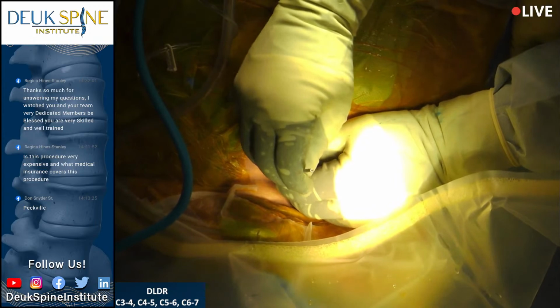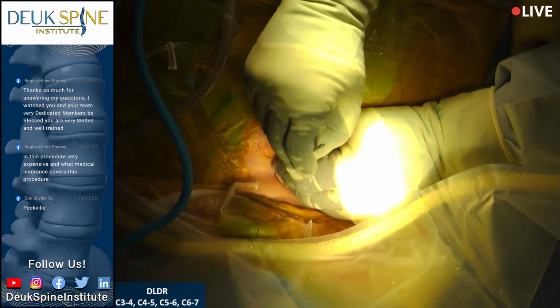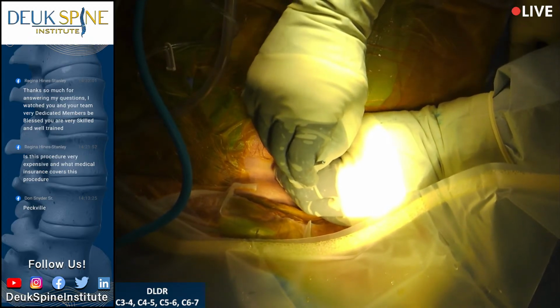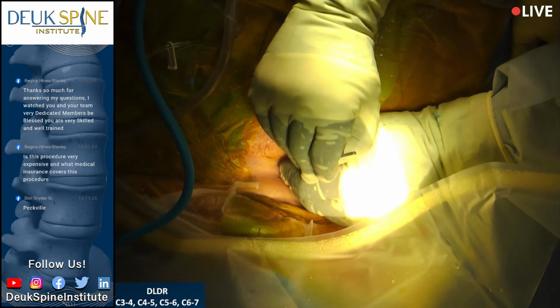I know, but I'm just seeing if I can slip around it. Here, I think I got it. Too far low. I got to see that other bone better.